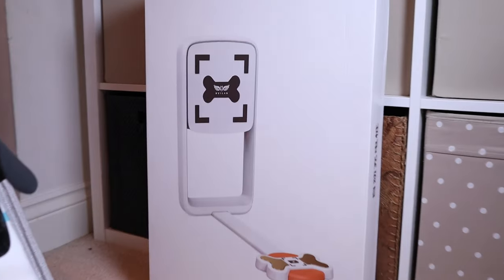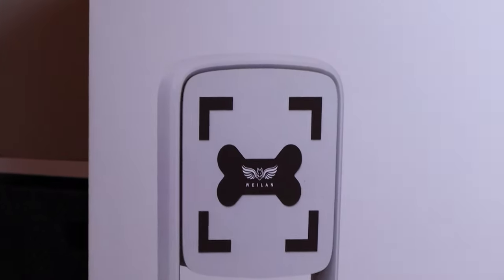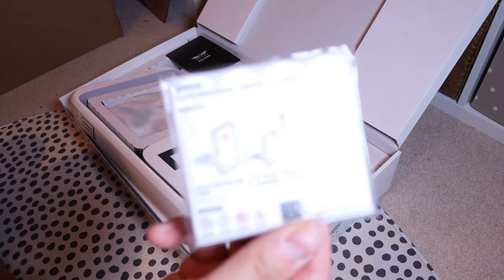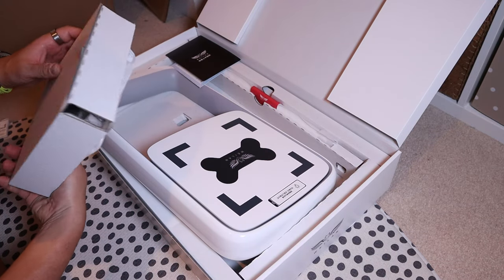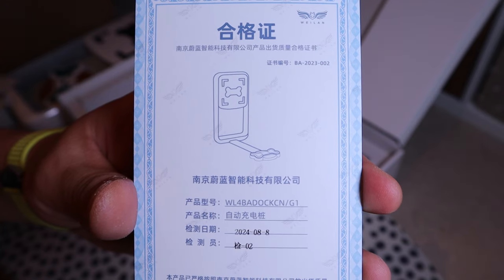So this is the charging station that Wheelin kindly sent me. I really like it because it doesn't consume as much space as I expected. And you would have noticed that that symbol is different to the original capsule logo. Nice, look at that. You got some stickers here. Really high quality plastic indeed. And this looks like that dog bone that goes into the front. Cool, isn't it? Instruction manual, warranty card, I believe.